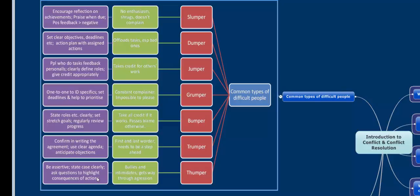So those seven are really core personality types, and these have been extracted from management textbooks, which are potential sources of conflict in a workplace setting.